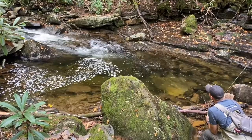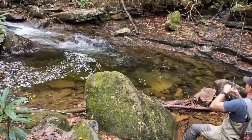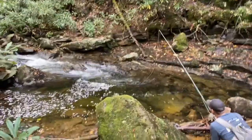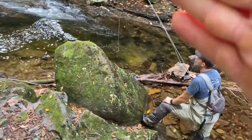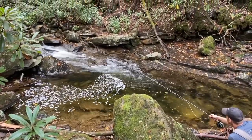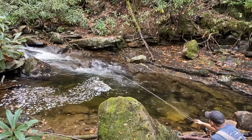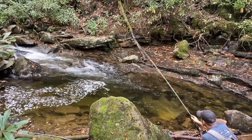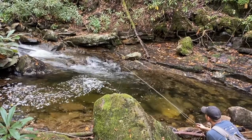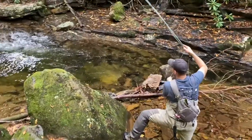Got a leaf on it. Yo, you see where that foam comes to a point? Yeah. Hit the left seam of that. Yeah, a little further. Oh, that is so money. Yeah, nice. Nice take.